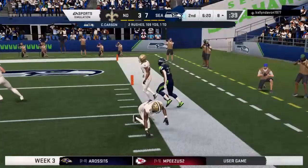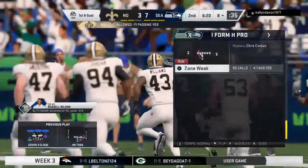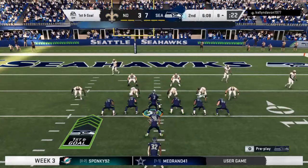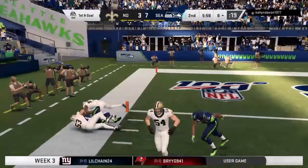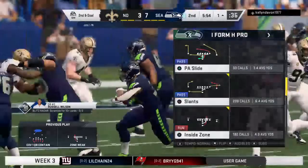It's a big play there for Seattle. 57 yards. Well, that didn't take long. One play, and we're already looking at a first and goal situation. Now it's Carson, and he's going to pull his way down to about the 1 yard line. A good pickup there, 7 yards, and it's going to be second and goal now.